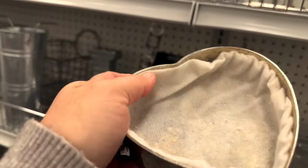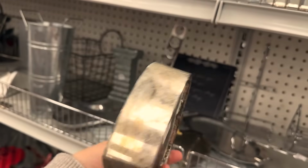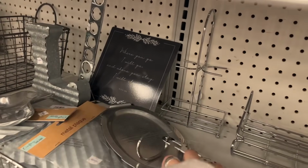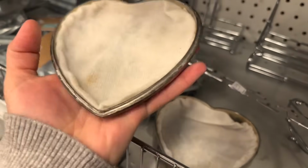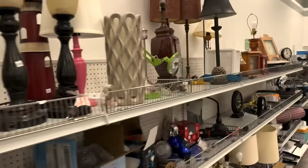So I actually think I could take this out, and then I would like this heart-shaped box. It's silver plated. It's only $5. I'm gonna grab it and then just take this felt out. A little better without it. Let's go check the clocks out.